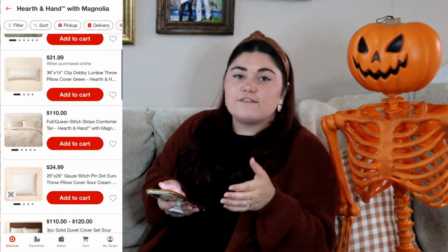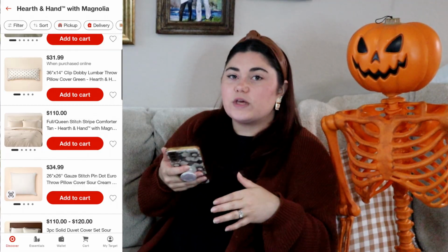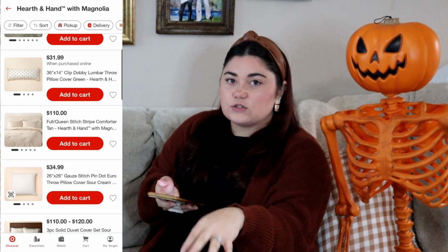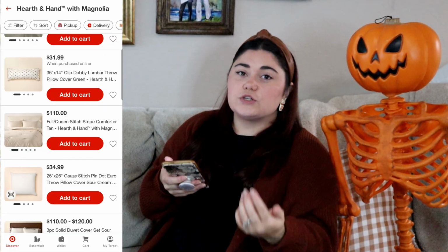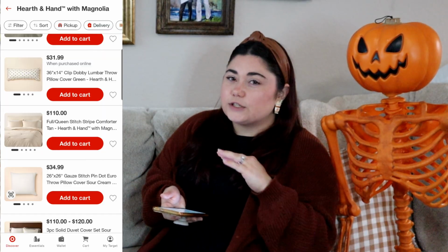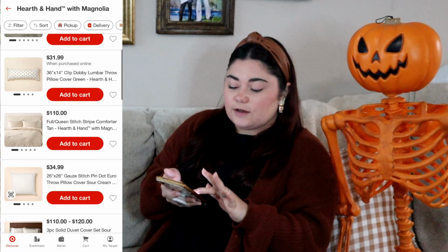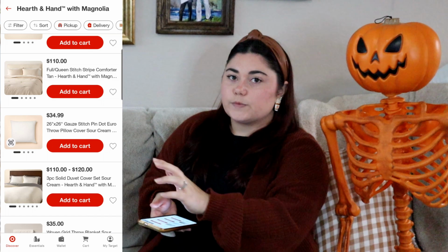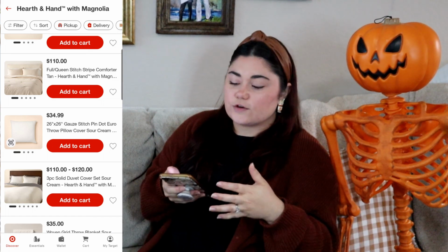And with this line, I feel like we're seeing a lot more cohesion so far with the colors. Like you're seeing the same colors throughout the different items, whereas with the Studio McGee line, I feel like it was a little all over the place and lots of different colors. But I love when collections have the colors throughout multiple items and they all go together really well.